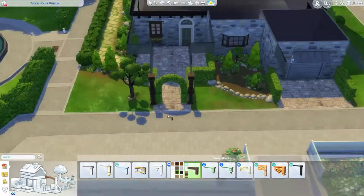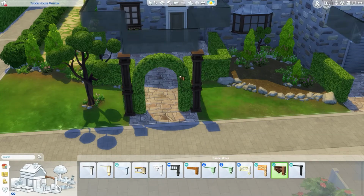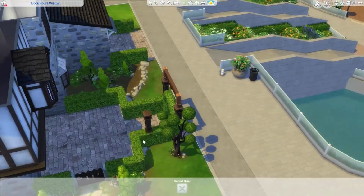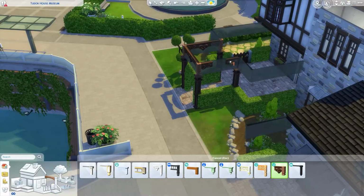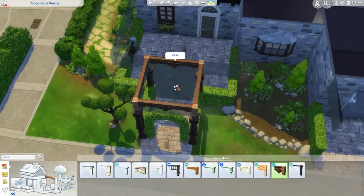I love that hedge archway in front of the front door, but I think this wooden looking gazebo type thing adds character to the build. It gives it a dimension it was lacking in the front.